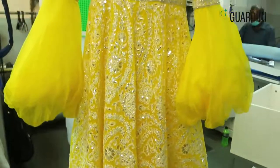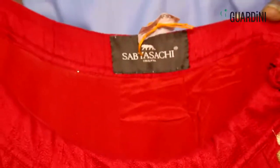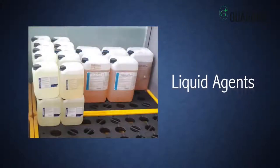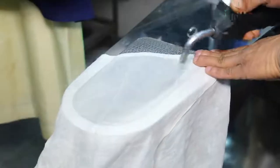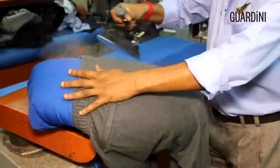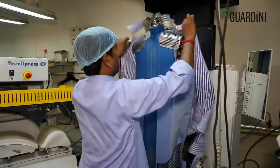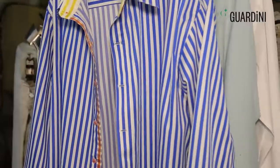Being highly conscious of maintaining the richness of texture and color of your favorite attire, we use European biodegradable liquid agents. We try our best to handle stain removal without damaging the fabric. After cleaning, each article is steam pressed as per its garment type by high-tech body firmers using body bucks to give a factory fresh look.